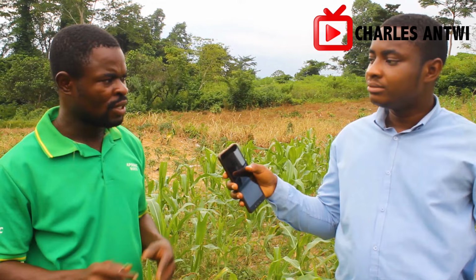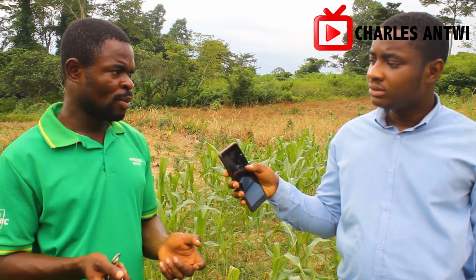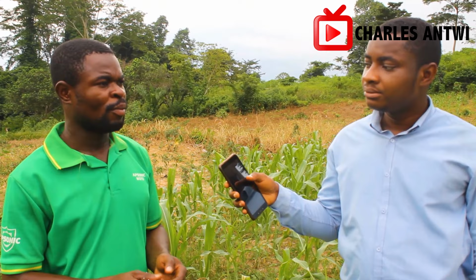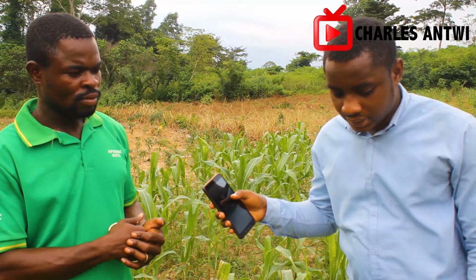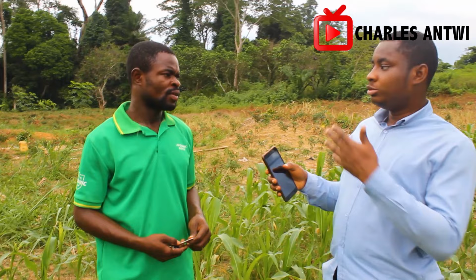They normally use the fiber content to differentiate between them. The dents contain a lot of fiber, so they are normally used to feed poultry and livestock. But the flint is used for human consumption. If we are selling to market women, we normally grow the flint corn. It's mostly yellow corn. We call it yellow corn.